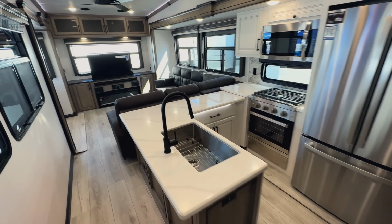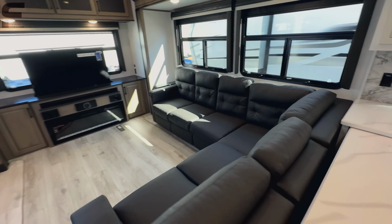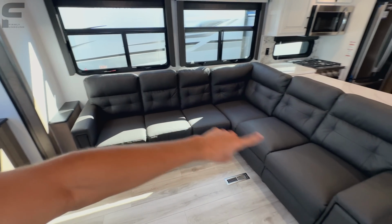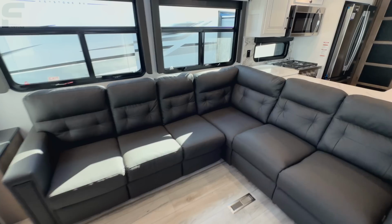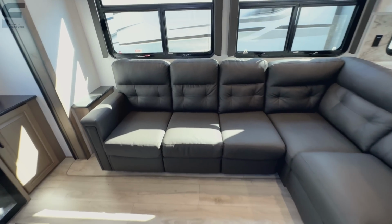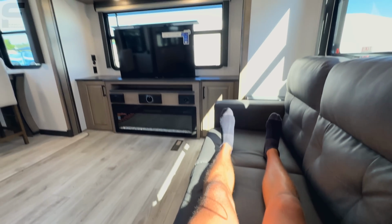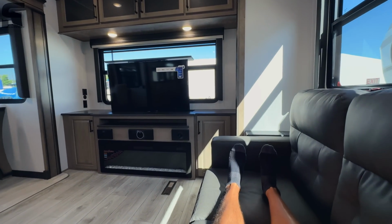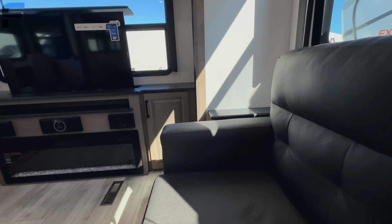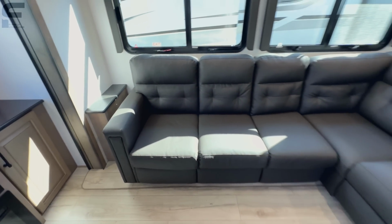I'm going to actually start in the living room space, and then we'll come back to the kitchen. So this is going to give you a huge L-shaped sofa. You have 4 cushions that way, 3 cushions this way. What's so nice about this is I'm 6'2" and I'm sure I can fully lay out on this space right here. If I go to lay down, this is about where my feet go for me to fully lay down in this fifth wheel. So it's probably about 6'5" on the length there for this bed.